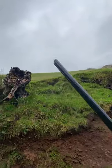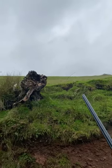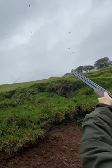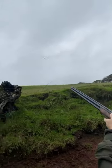Here we go. The pheasants will be stronger. There's a good one to your right. Here we go then, mate. Get shooting. Big pheasant in the middle. Go up the right-hand side. Pick that one off. Nice.